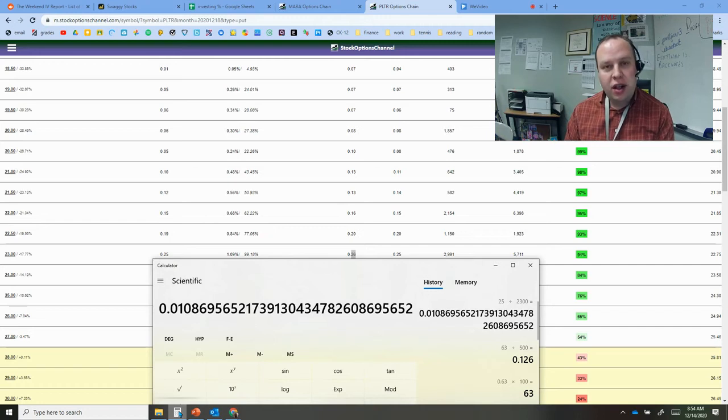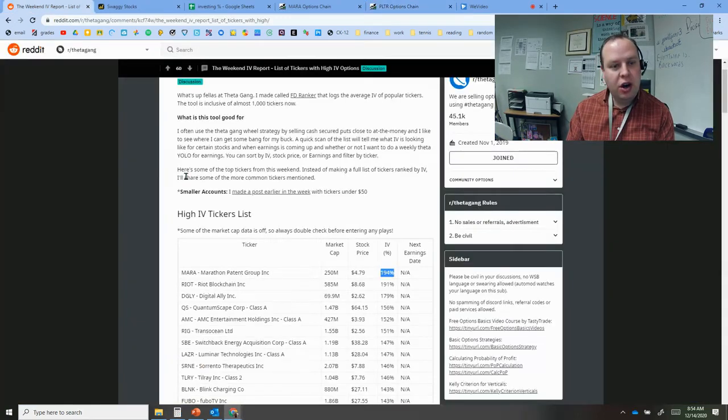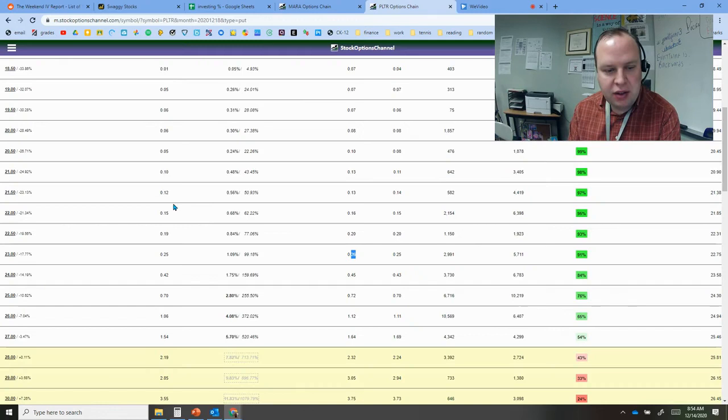Okay, so a lot of people on the Theta Gang are looking at weekly options to get the consistent weekly income. They are a bit riskier. If you are very confident in your stock and you really like the stock, then this is an option to do. If you're not wanting to be as risky, a few things you could do for Palantir here is go quite a bit lower than 23.